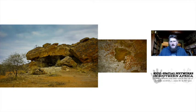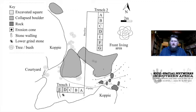So here's another site that I excavated called Zombo Shelter. You can see the shelter on the left. It's not very large. On the right are finger-painted geometric images, and this was found behind the shelter in a very small overhang. The site was excavated in two areas, inside as well as outside the shelter. But unfortunately, we couldn't date the outside assemblage, so we couldn't relate what was happening outside the shelter with what was happening inside the shelter.